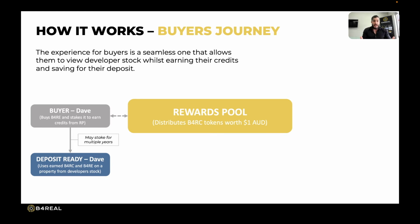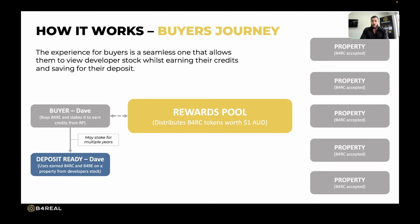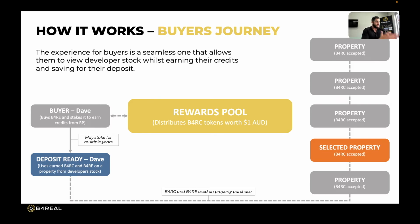Now, he could stake for 6 months, 12 months, or even multiple years to be at the point where he's got enough funds to make a purchase. This is assuming that Dave wants to buy a property, a unit, a house, or something else, yeah? Now, effectively, there are multiple properties that are all accepting Be4RC, yeah? Dave chooses the one that he wants, and that is effectively how it works. Dave stakes, he earns returns, and then he uses that to go and buy the property that he's been wanting to buy. Nice and simple.